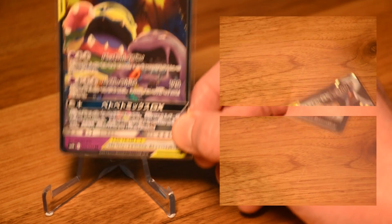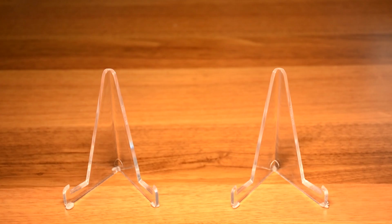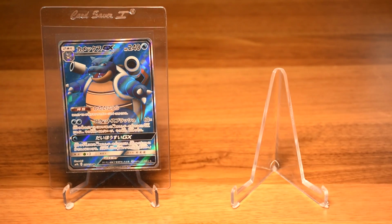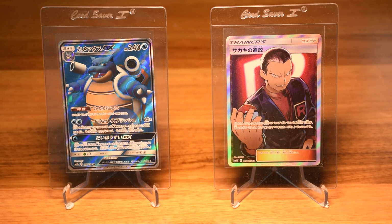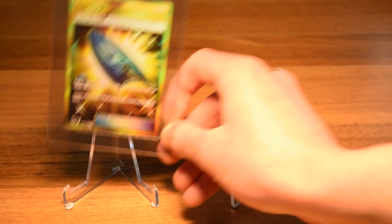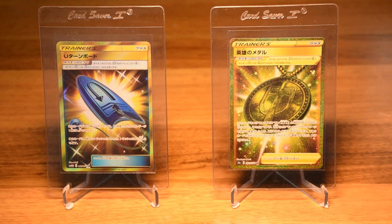For Sun and Moon, the C, U, and R tiers are exactly the same, but everything beyond R differs slightly. RR for double rare, which is for any GX or Tag Team GX card. SR for super rare, which is for any full art Pokemon GX or Tag Team GX card, or full art trainer card which exceeds the expansion card set number. Note that HR and UR tiers are the same as for Sword and Shield in Sun and Moon.